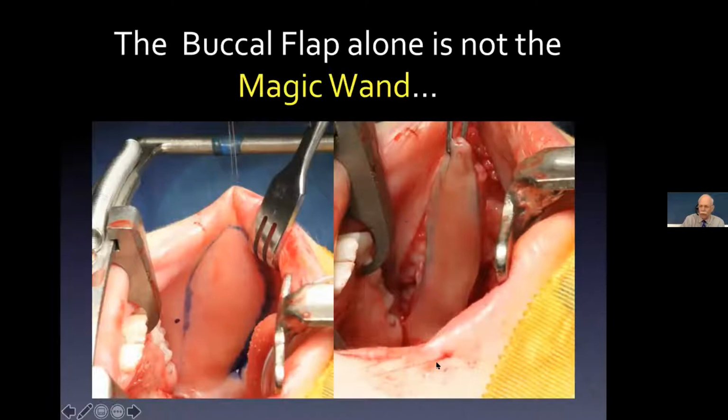So I'm often referred to as the buccal flap guy. And I've even been given a belt buckle. It says Bob on it, when I was down at the University of Texas Southwestern doing some teaching. So down there they call me Buckle Bob. At meetings I'm asked to show different ways to use the buccal flap, and the buccal flap is a wonderful tool.